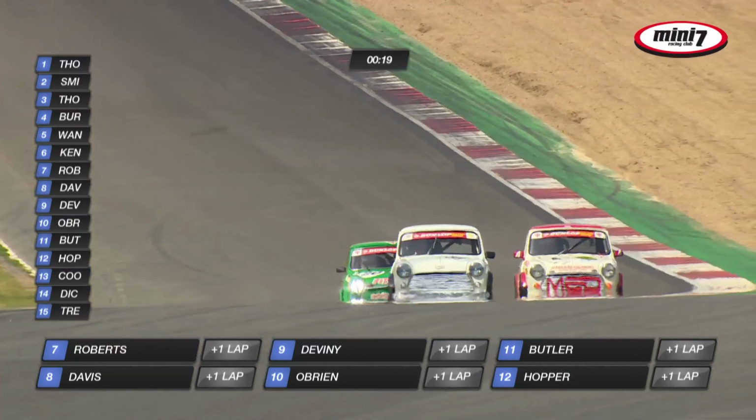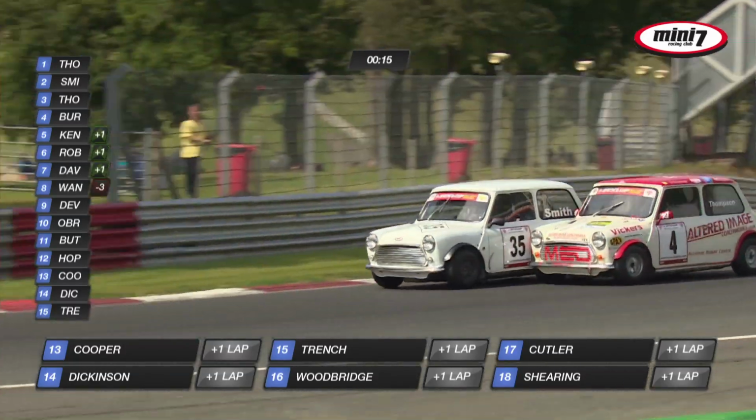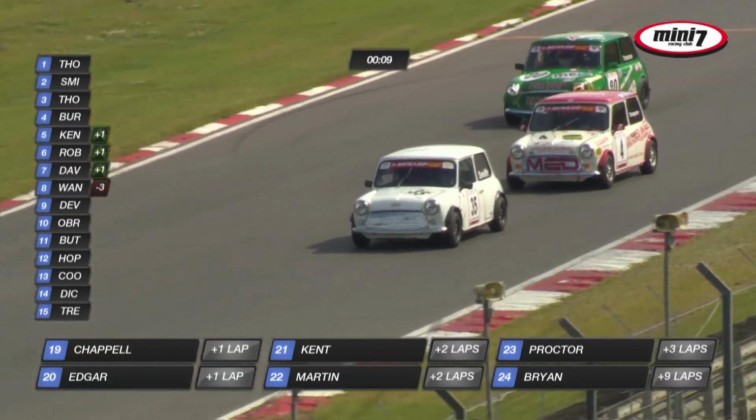which he won't do. It's a shame to see him leave that race now. So Jeff Smith's got the inside line on the last lap. Smith, is this about timing? Throws it into Druids and has got through into the lead. What about that? Now, can Thompson fight back?